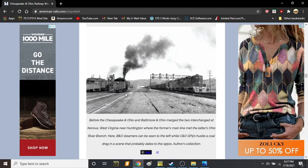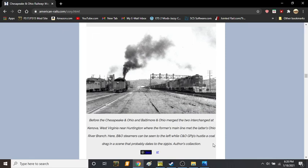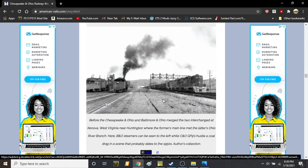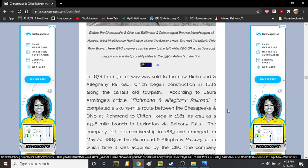Here in this picture, before the C&O and B&O merged, the two interchanged at Kenova, West Virginia, near Huntington, where the former's main line met the latter's Ohio River branch. B&O steamers can be seen to the left, while C&O Jeep 9s hustle a coal drag in a scene that probably dates back to the 1950s. So again, this is probably the last stand of steam on the B&O, because B&O began retiring their steam engines in the mid-50s, along with most other railroads, with a few exceptions, but that's another video.